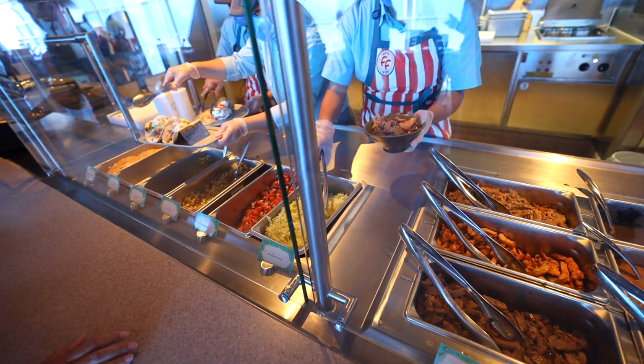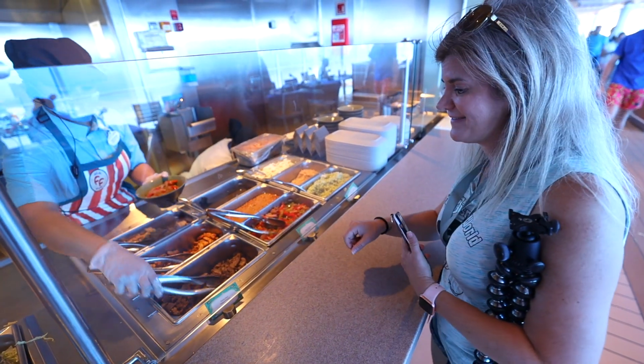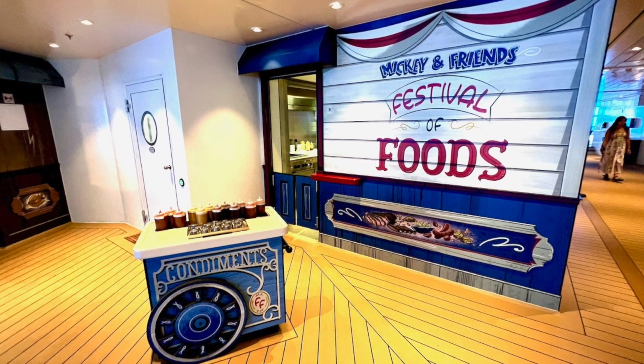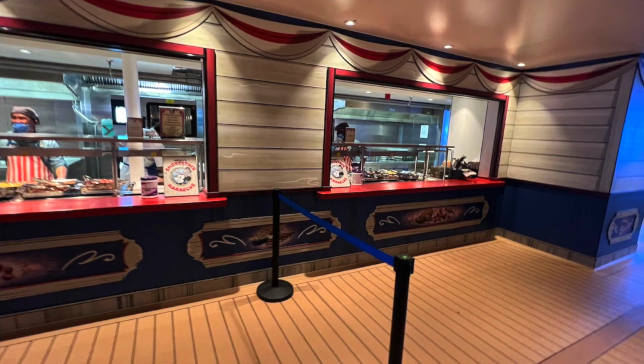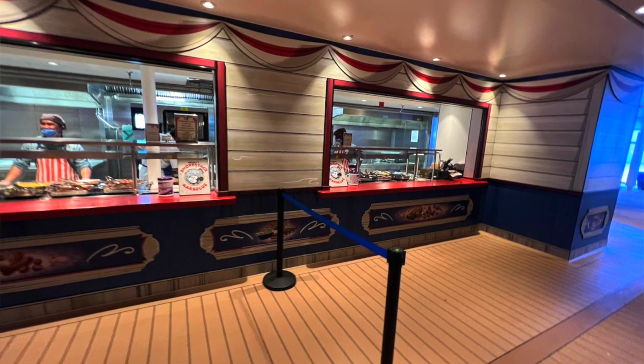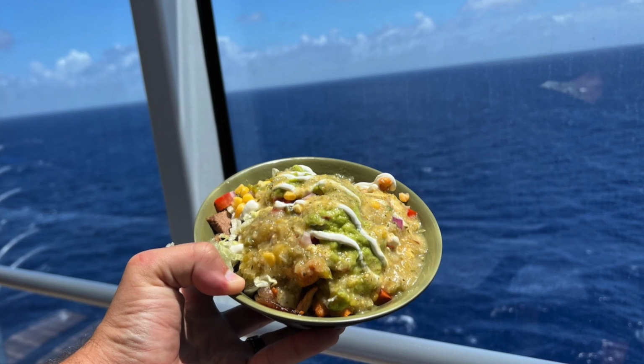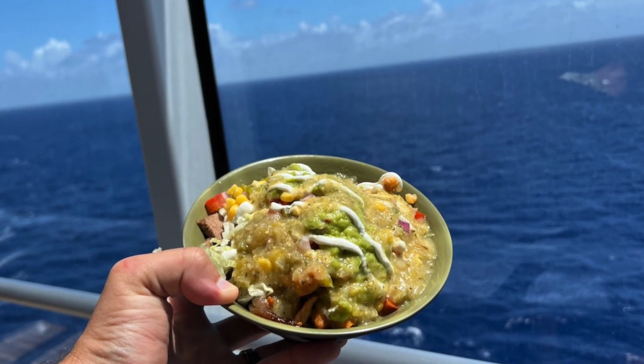Lettuce, pico. There are some really fun, new, great-looking restaurants around this pool area on deck 11. The area is called Mickey and Friends Festival of Foods, and you can get barbecue, you can get ice cream, of course, you can get Mexican, Donald's Cantina. You can do Daisy's Pizza Pies and Goofy's Grill.